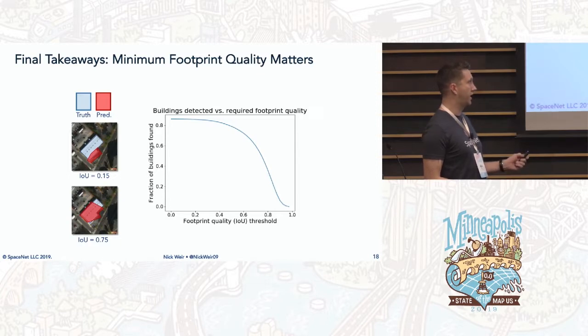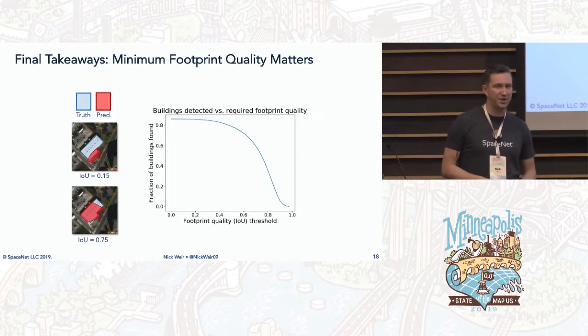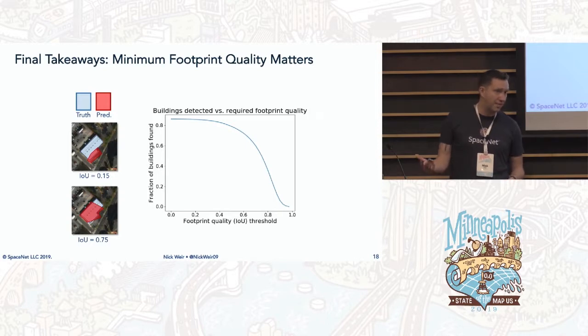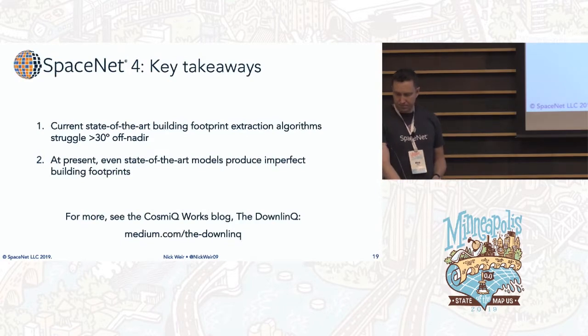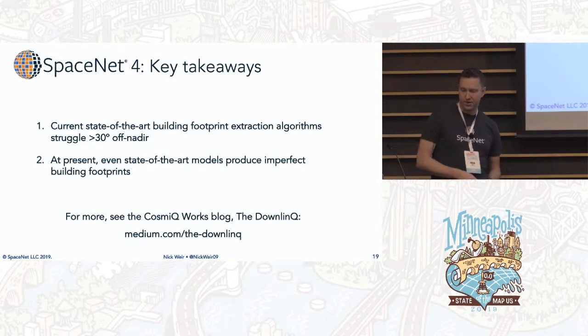This is looking at the performance of the very best algorithm, the fraction of buildings that it got right as you increase the minimum quality threshold. And what you see is that if you're looking for something really good, even the best algorithms right now are not going to be able to get something that perfect. And so again, this isn't to say that machine learning is useless for mapping at this point, but it's the kind of information that you want to make sure you know going into trying to apply an AI algorithm for mapping. The key takeaways: current state-of-the-art algorithms really struggle at over 30 degrees off nadir. And at present, even at nadir, the best footprint predictions are still fairly imperfect and would probably require some manual validation.